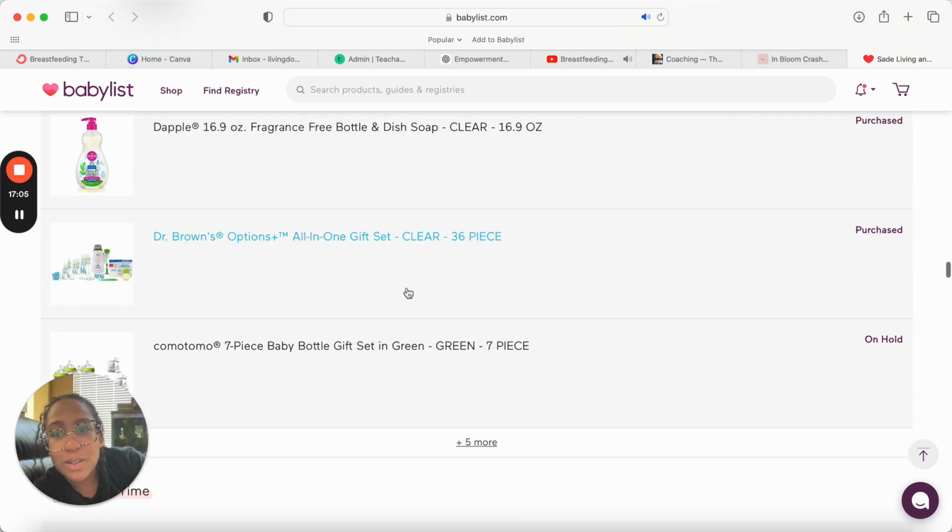The cooler, the Dapple, which is a really good bottle dish soap. We still use that even now with second baby, so I definitely recommend getting a couple of bottles of that. The Dr. Brown's bottles, I didn't like those. A lot of people complain that they have a lot of parts, which they do. That part didn't necessarily bother me. They just weren't, I don't know.